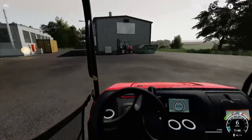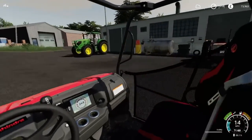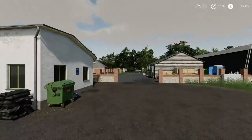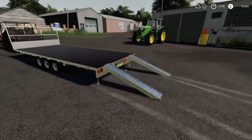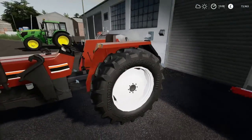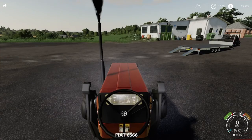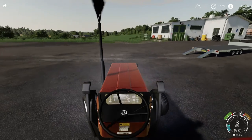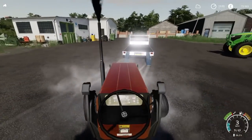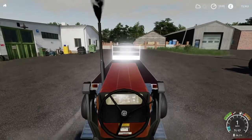Where is it? Ah, there it is. Yeah, it must be ready. So I'll park here and unfold the trailer. There we are. Right, let's have a look. So immediately I can see we've got some new tyres, Trailborg, and apparently they've changed all the filters, so it is running quite smoothly. Still black exhaust coming out of the top, but I don't think there's much they can do about that.